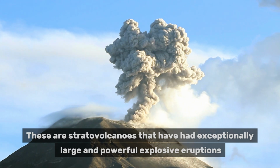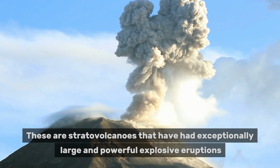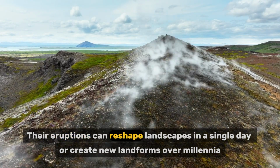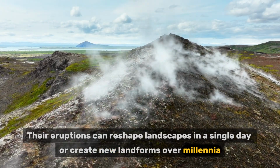These are stratovolcanoes that have had exceptionally large and powerful explosive eruptions. Their eruptions can reshape landscapes in a single day or create new landforms over millennia.